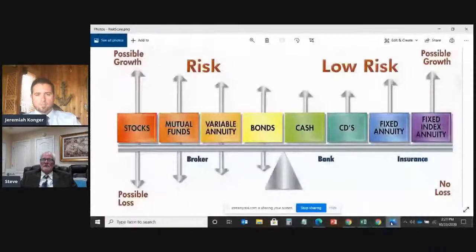But Jeremiah, I think what's really important, I think we have a graphic that you had put together that gives an idea of where a fixed index annuity rates in relation to risk with other assets in the marketplace. Is there a chance you could bring that up and maybe speak to it for a minute or two, please? Yep, there it is. Yeah, so for those of us that are listening on the podcast, obviously you cannot see the visual, so I'll try to explain what it is that we're looking at exactly so that you can kind of envision it in your head.